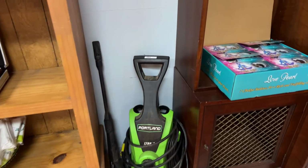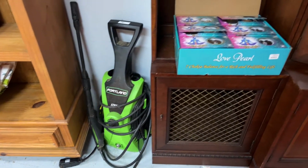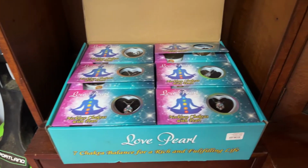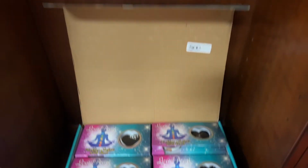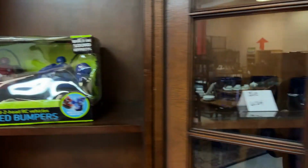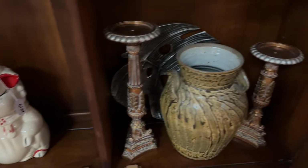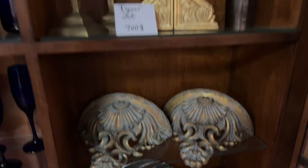We do have this beautiful, well, I don't know if it's beautiful, but definitely really cool pressure washer. Love pearls. These are great gifts. They make great gifts. Brand spanking new. Speed bumpers from Sharper Image. We have some beautiful cobalt blue glassware and a really cool sheep cookie jar. And just all kinds of really, really awesome decor.